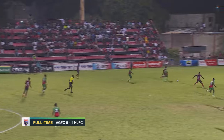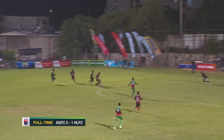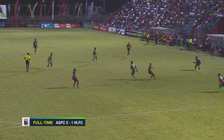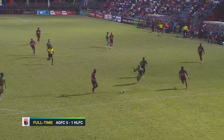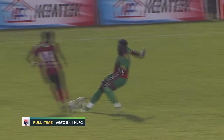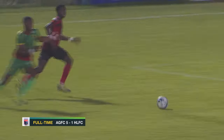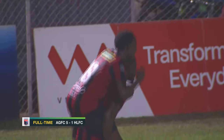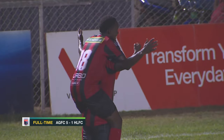Arnett Gardens, but they weren't finished. They were hungry for more goals and a rise in the table. Fabian Reed freezing the defence, and oh wow, look at that finish. Just opened up his body so well. Look at this here, just a stagger movement to freeze the defender, pushed it through his legs, and Barnes had no chance. He was so exposed. What a finish, second of the game for him. And Arnett Gardens were 4-1 up at that point.